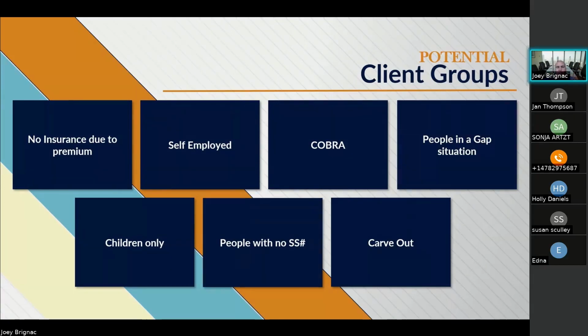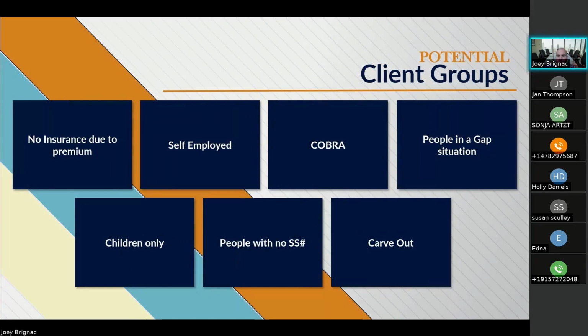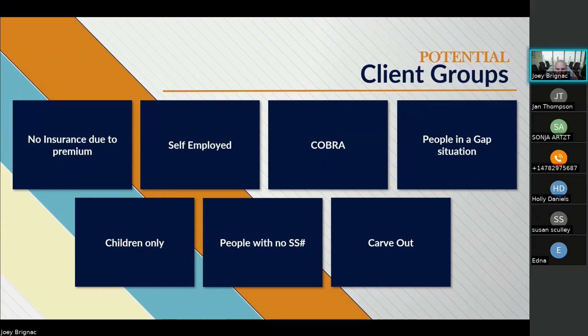This is it. We take children only, so you don't have to have a parent or a guardian on the plan, and you don't have to have a social security number. You can have a TIN number to get this plan, but you have to be in the United States for 2 years to get the plan.